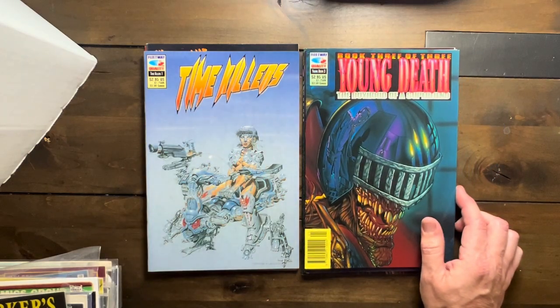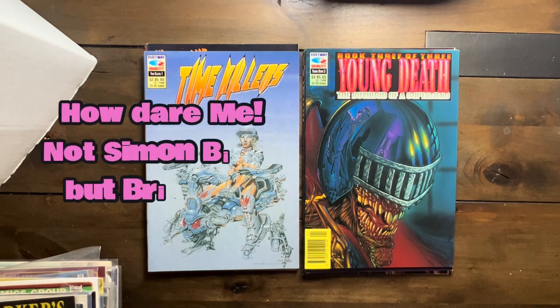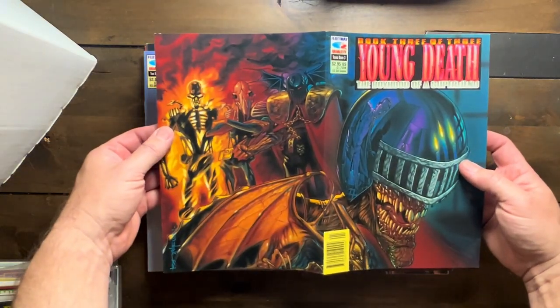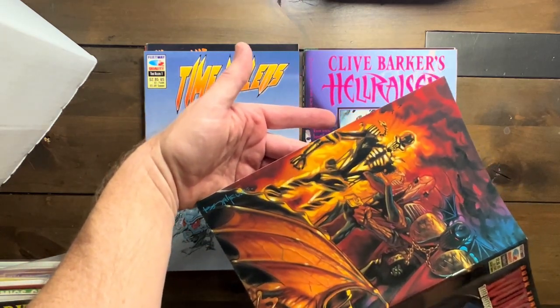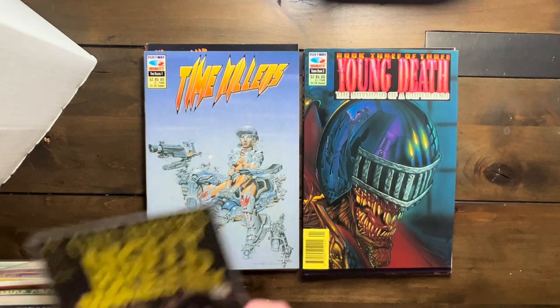This is book 3 of 3, Young Death, The Boyhood of a Superhero. Awesome Bisley cover, that's just insane. I think it's a wraparound one too. So check this out, it looks pretty awesome. When I opened it up, I was like, it's pretty sick. But wait, is it Bisley? It looks like Bisley. Steel Freeze. Oh no, maybe I'm wrong. I stand corrected.